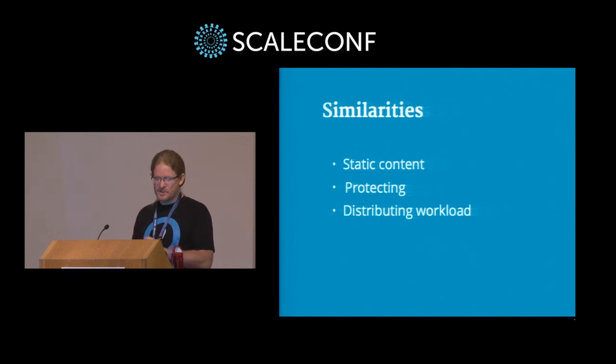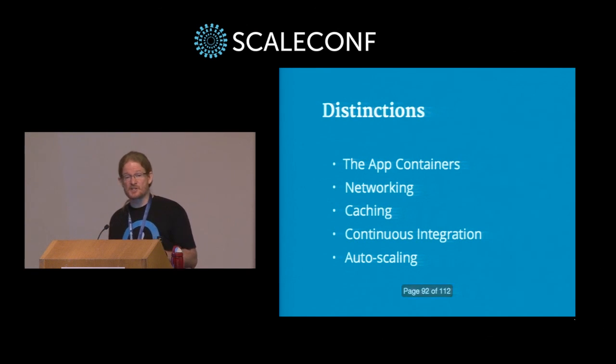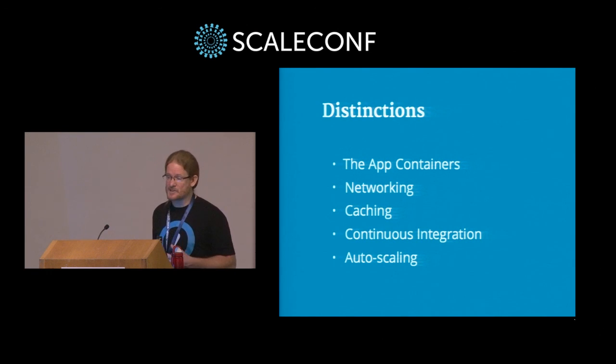And then, the similarities between the two: the static content, the protecting and the distributing workload is pretty much the same between the two, so I'm not going to even look at that. I'm just going to focus on the distinctions between the two, which would be the app containers themselves, the networking, some of the learnings we've got there, caching, CI, and then auto-scaling, which is probably the key point.